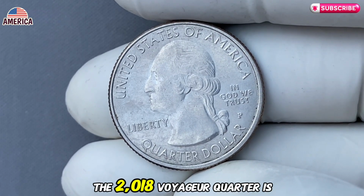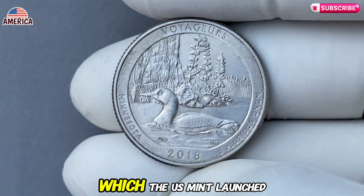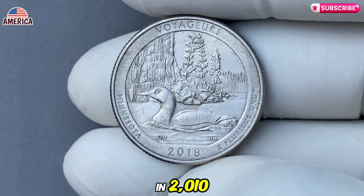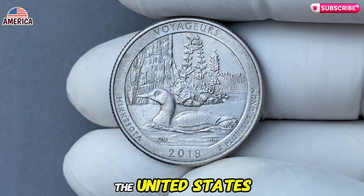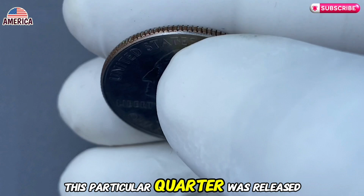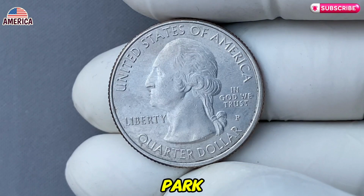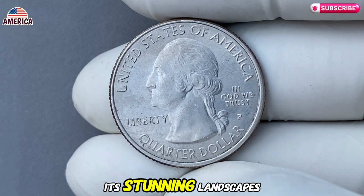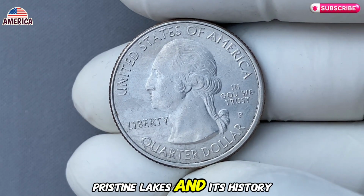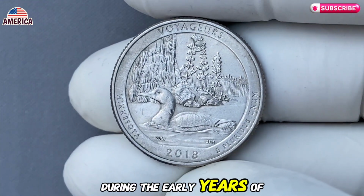The 2018 Voyageur quarter is part of the America the Beautiful Quarters program, which the U.S. Mint launched in 2010 to honor national parks and other significant sites across the United States. This particular quarter was released in 2018 and commemorates the Voyageurs National Park, located in northern Minnesota. This park is known for its stunning landscapes, pristine lakes, and its history as a key route for fur traders and explorers during the early years of American history.